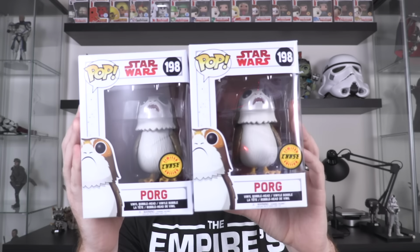I happened to get lucky at Walmart one day. Walked in and they had these guys sitting side by side. So I went ahead and picked them up. And after seeing The Last Jedi, I'm glad I did. So here we go. Pork chases.